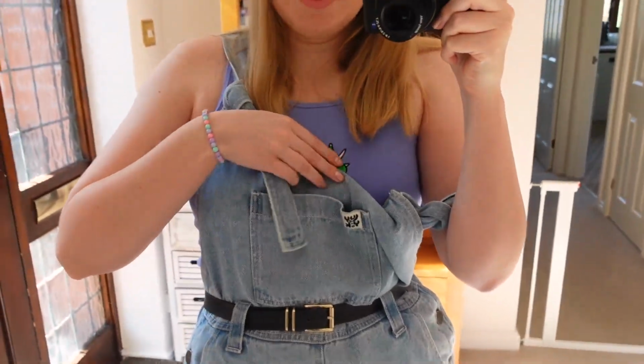These dungarees are from Lucy and Yak. Super comfy, and I like wearing them like this, slouchy, you know? I just need to get my shoes on and then we shall head out.